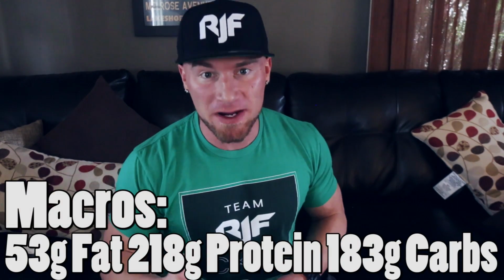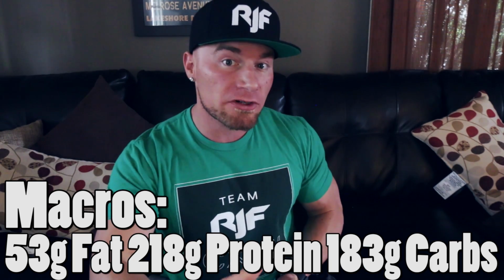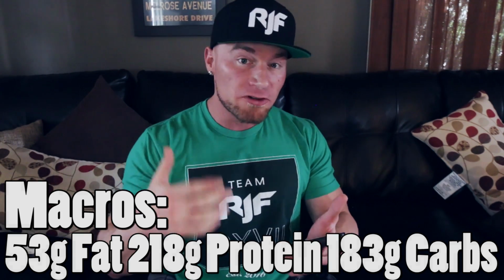Now, overall macro-wise, in this entire plan, we have 53 grams of fat, 183 grams of carbohydrates, and 218 grams of protein. Fat, we keep around 53 grams because that's about optimal for hormone production while not going too over and keeping our calories relatively low, while 218 grams of protein is perfect in as far as making sure we speed our metabolism up with the increased thermic effect of food that protein does have, as well as enough amino acids there that way we are supporting muscle growth and muscle retention while we're in a calorie deficit.